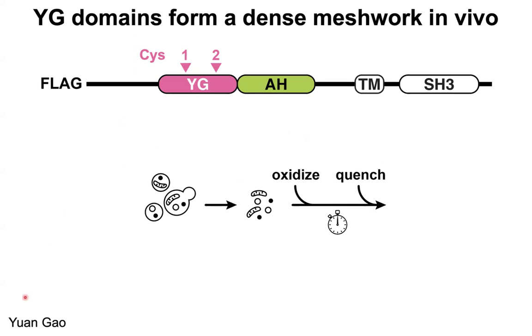To do this, my colleague Yuan Gao introduced cysteines at different positions within the YG domain of endogenous PEX13 in yeast. He then isolated the intact organelles from the corresponding yeast strains and exposed them to an oxidant to see whether disulfide-linked species would be formed. It's important to note here that the only way to see disulfide-linked forms in this experiment is if the YG domains are close enough in proximity to each other for their cysteines to react. I'll also point out that PEX13 in yeast contains no other native cysteines.